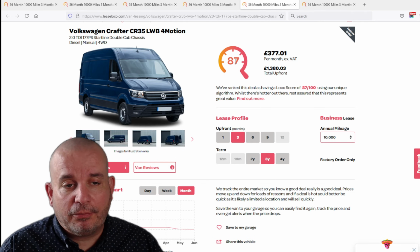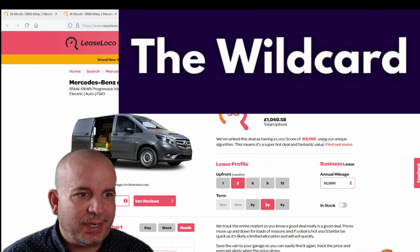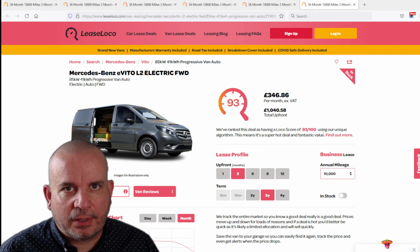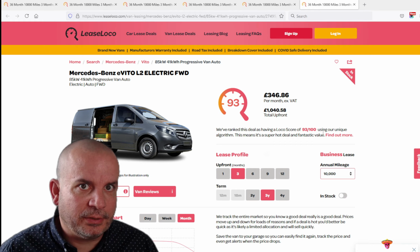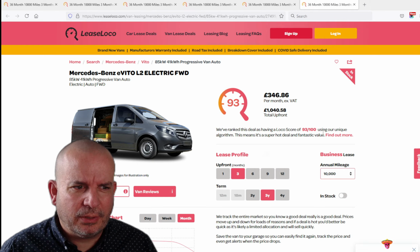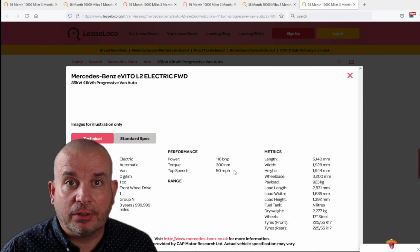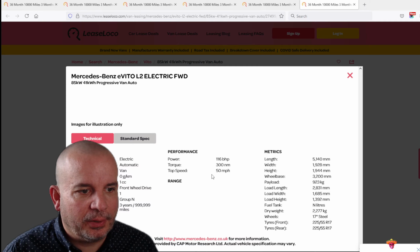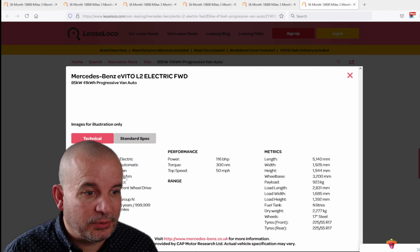Okay, then the final one we're going for here is the Wildcard, as always. This one's a bit different, so it's an electric. It's the Mercedes-Benz e-Vito L2 electric, and the key thing with these is they only really make sense if you're using it as a local delivery van, but then they make quite a lot of sense. So the range on it, I think, is about 90 miles. It's not a big range, but if you're only doing local deliveries in it, maybe that's ideal. Top speed of 50 as well, so you don't want to be taking this on the motorway probably. 116 horsepower, 300 newton meters of torque, but 0 CO2 emissions, obviously.